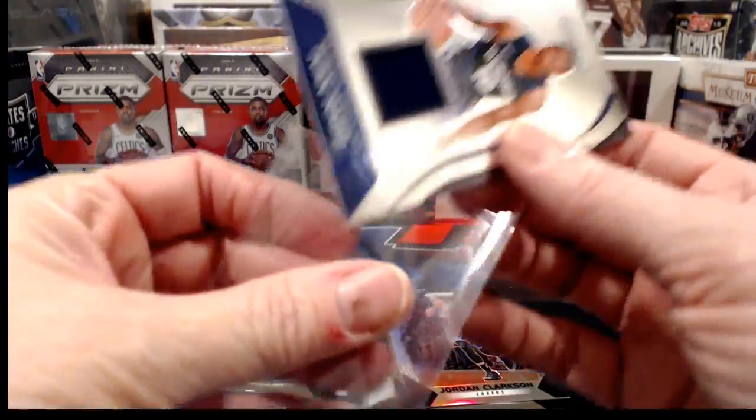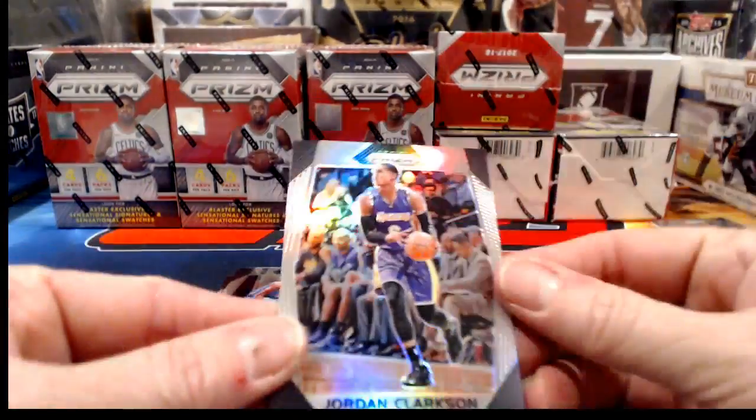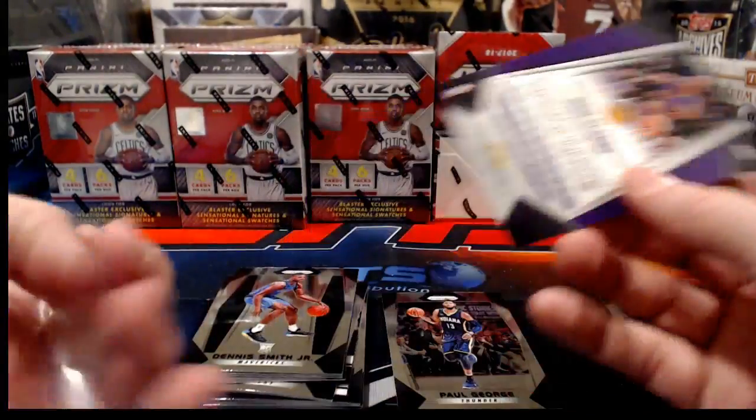For the Grizzlies, Ivan Rabb. And a Jordan Clarkson Prism for the Lakers.